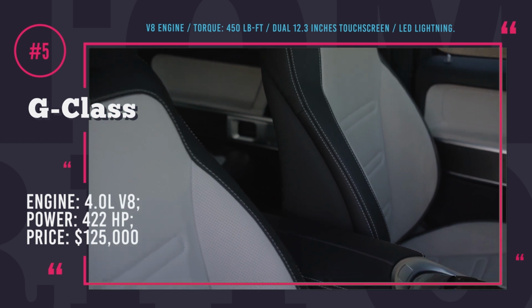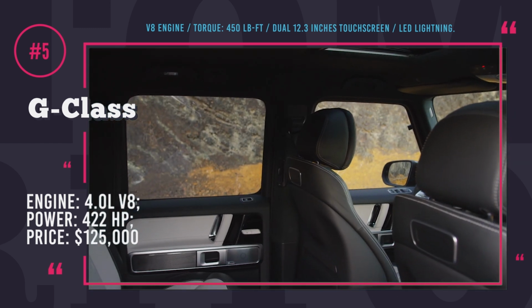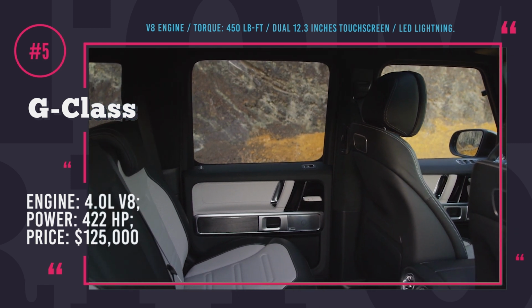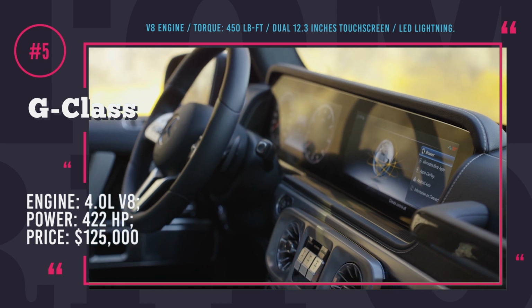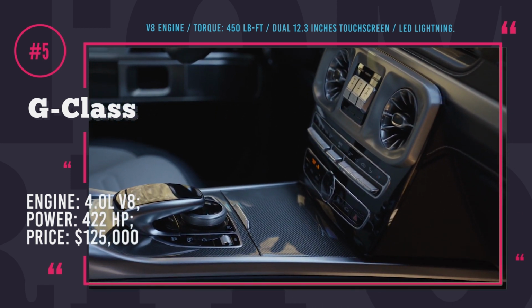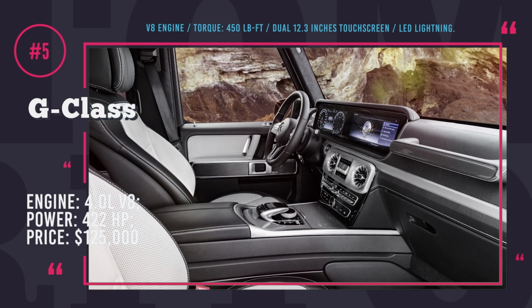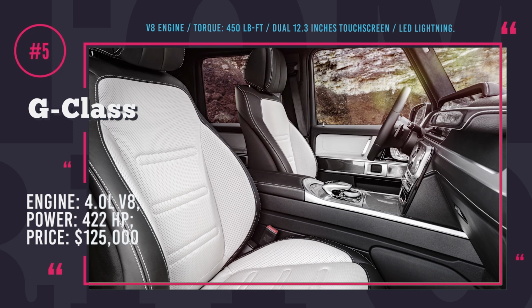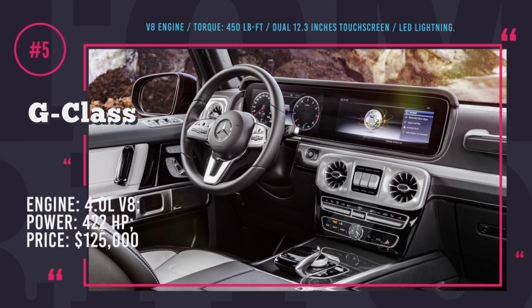The dashboard options are borrowed from the E-Class, and you either get a standard twin analog panel plus a small central display, or opt for an advanced dual 12.3 inches touchscreen infotainment. Moreover, for the first time in this SUV's history, it will be equipped with modern driver assist and safety technology. The new G-Class will cost from $125,000 for the G550 model and around $140,000 for G63.